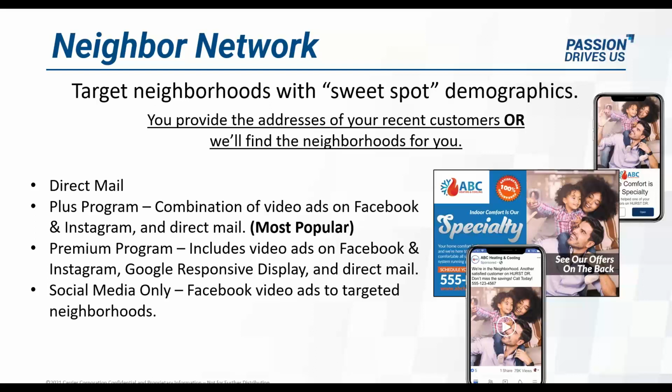Now, what I want you to look at, and it may be difficult to see on the screen, but for both Google and Facebook video ads, if you look at the actual ad that you can see, we're using the street name of where the starting point, basically. So where we start, whether it's this one says Hurst Drive, so we're using the actual street name in the digital components of this. So when people see it, they are recognizing that street name and it's having an impact on it.